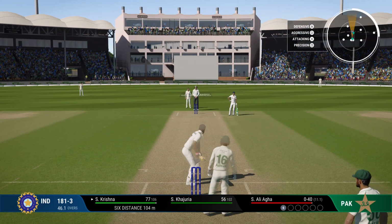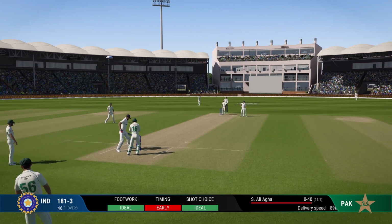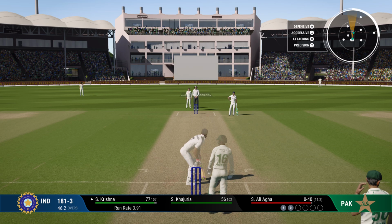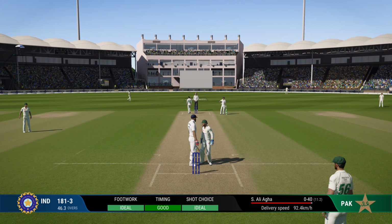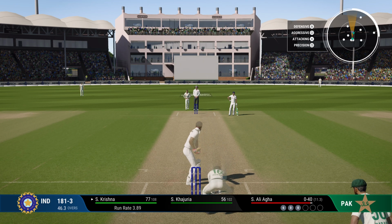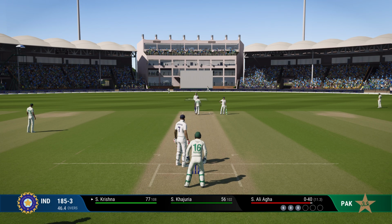Getting nicely settled at the crease now, would have been very happy with that last shot. Doesn't beat the infield. Nice, solid defensive shot. That's been skied, fielder getting under it, this should be out. Timing on that shot was just perfect, brilliant shot. The boundary, the moment it hit the bat.